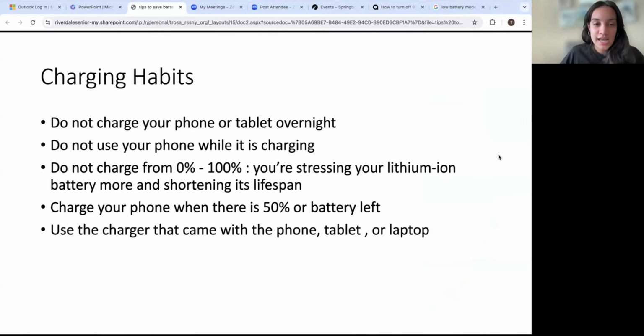Okay, so charging habits. This is also very, very important. Like I've been saying, do not charge your phone or tablet overnight. In cases where you need to update your phone overnight, yes, that's fine to have it plugged in because that's once in a rare moon. It's not like your phone is updating every single day, but you shouldn't be charging your phone or tablet overnight every single day. If you're someone here today that does it, you may want to stop that habit.